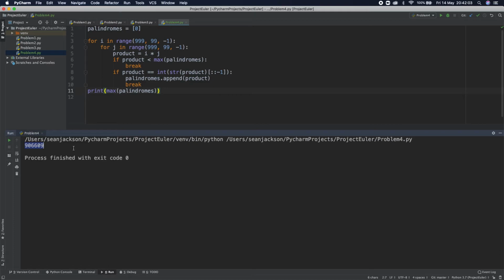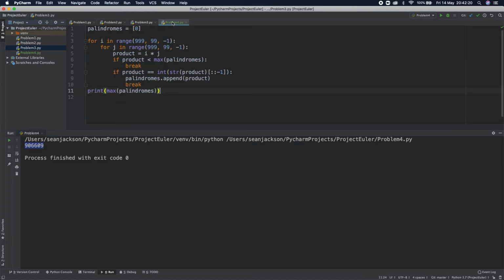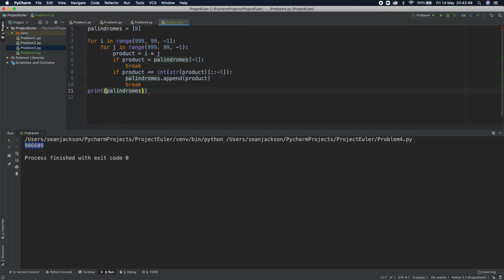I actually think we're going to be adding them in ascending order. It's a similar thing to problem 3, where we're adding our prime factors in ascending order. In problem 4, with these restraints, a palindrome has to already beat what we've got in palindromes to make it this far. So we're adding them in ascending order, which means we can just take the last thing, because the max will be the last thing. That means we can also just print the last thing, and it saves the max function a little bit of work.